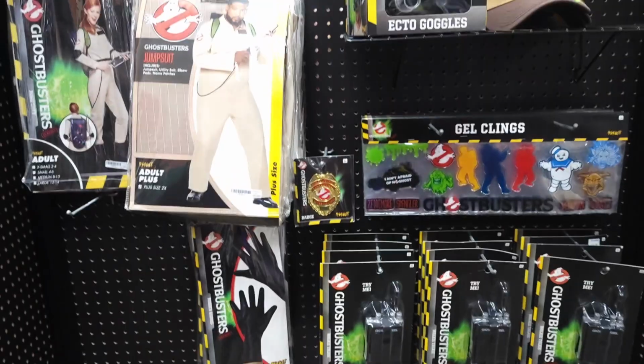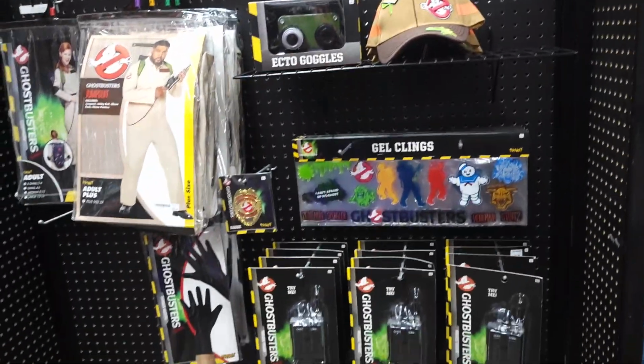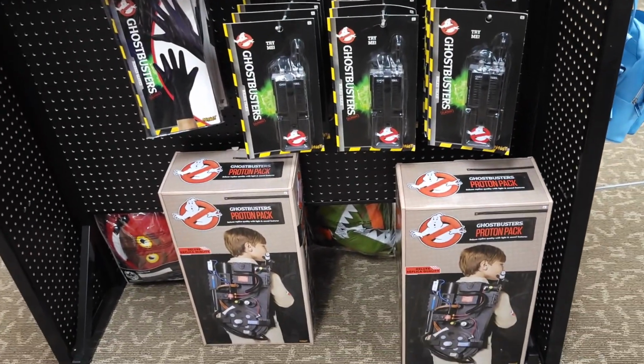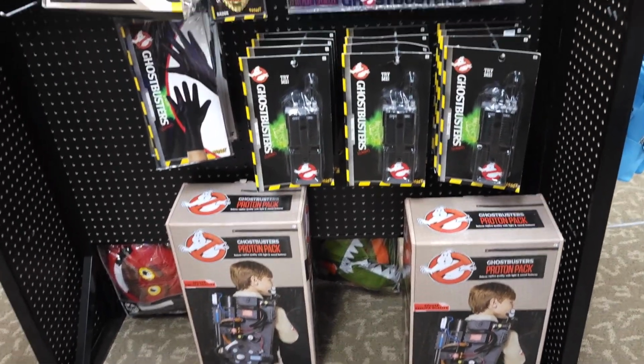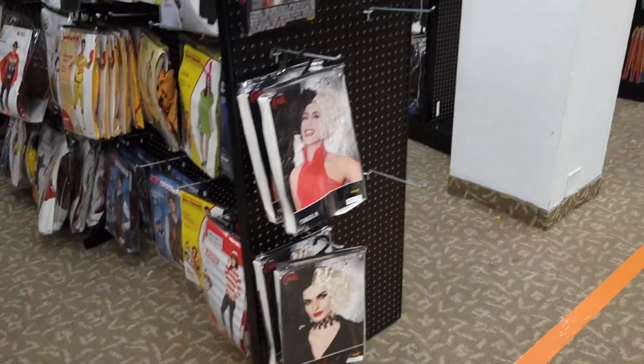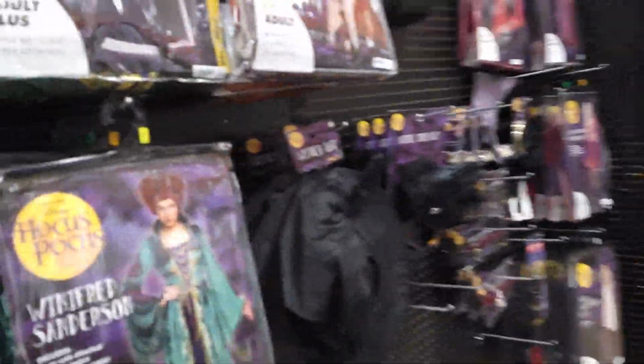So I'm walking around just looking for stuff for Amber, and I found something that I didn't see before. They even have a power pack, photon pack. That's pretty cool. Also walking around, they even have Cruella de Vil stuff. That's pretty cool. I know when I'm by myself I say it's pretty cool a lot.